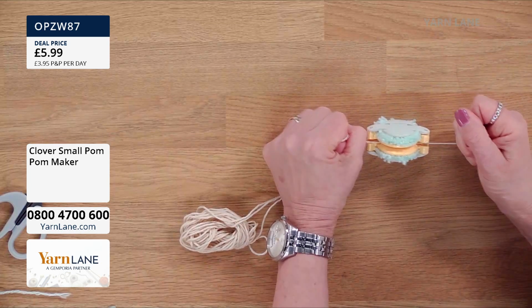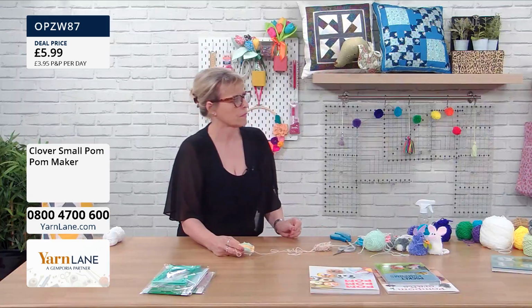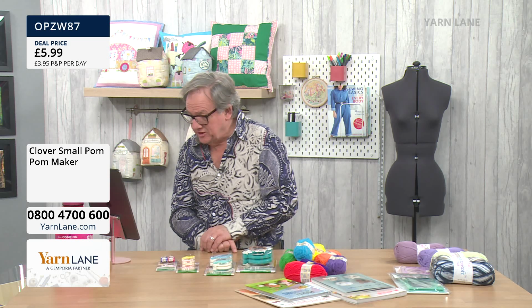Susan loves her pom-pom makers. I absolutely love them. And she says, inexpensive double knit is best. But you do need sharp shears.